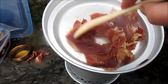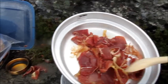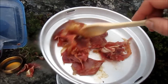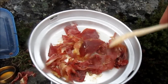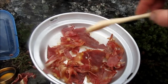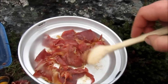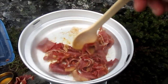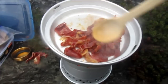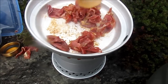I'm just gonna throw that on some bread and heat it up. It's pork and mutton, salted and dried. Tastes a little bit like biltong. I tasted biltong and it's probably too, yeah.